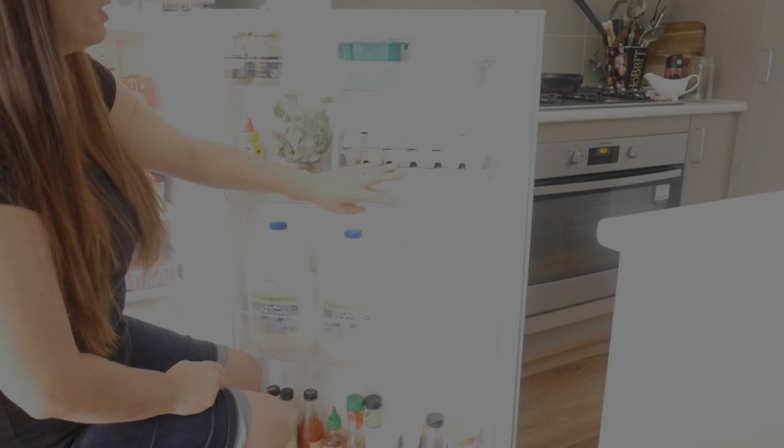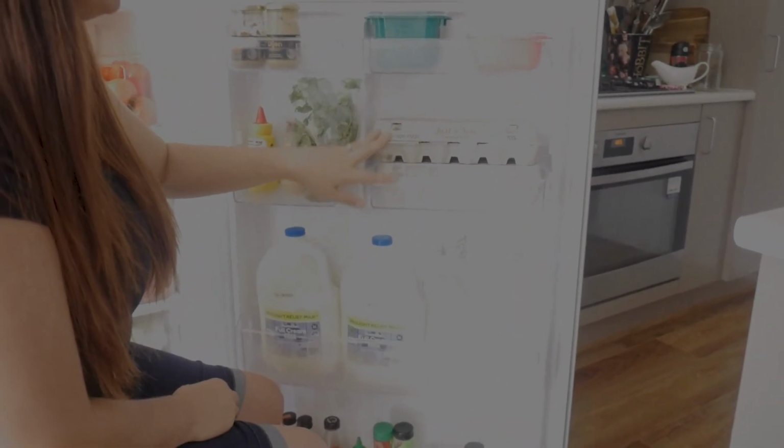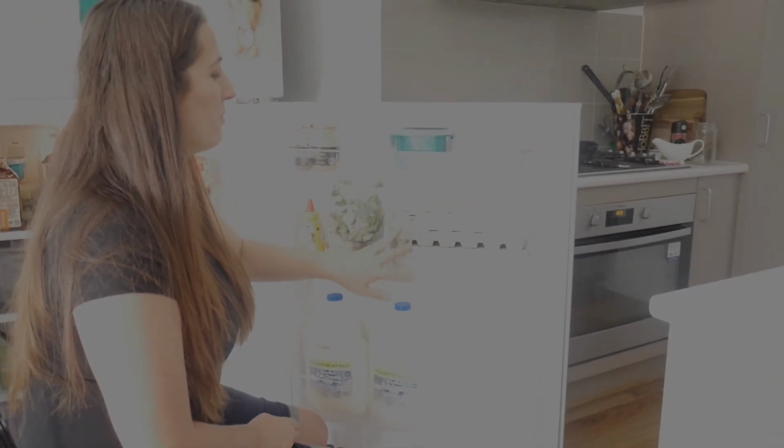Over here we have eggs. There's usually only one tray of eggs in here, but because we're doing meal prep on the weekend, I have two because we're using a lot of eggs on the weekend. And I don't advise doing this because this has fallen out twice now and smashed one of the eggs.